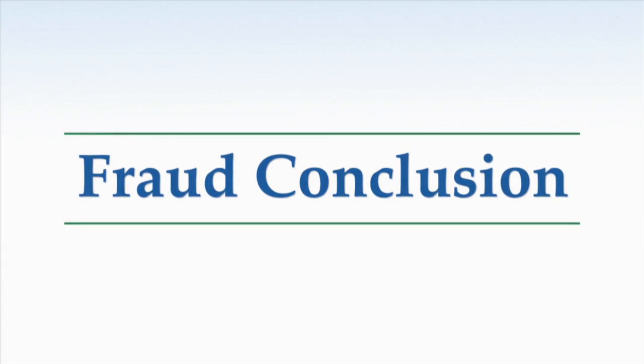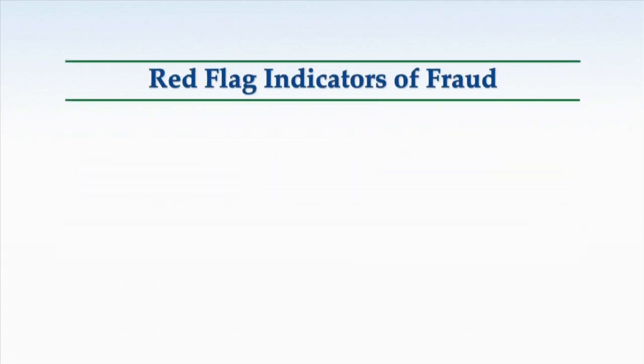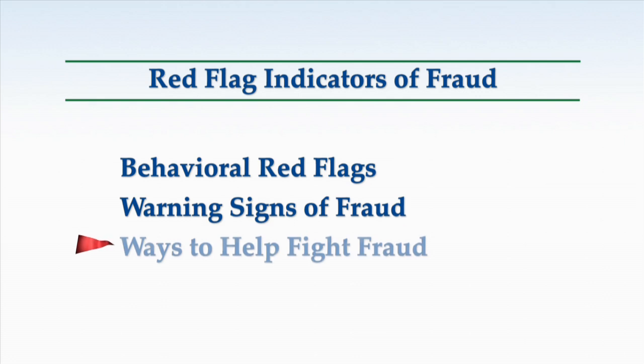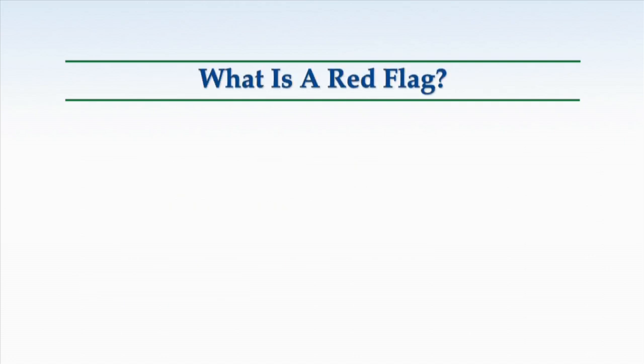As we conclude this fraud series, let's discuss red flag indicators of fraud, including behavioral red flags, warning signs of fraud, ways to help fight fraud, and of course, resources available to your credit union. What is a red flag?